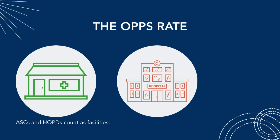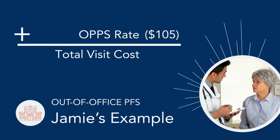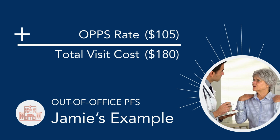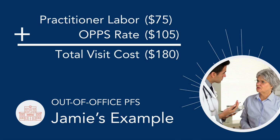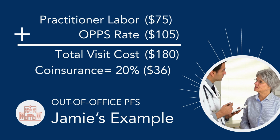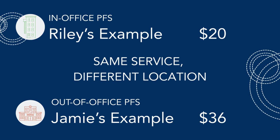Let's say in this case that the OPPS rate was $105. That'd bring Jamie's total to $180, since the practitioner labor was the same rate of $75. The standard coinsurance of 20% for $180 is $36. That's nearly double what Riley paid, all because Jamie was treated at a hospital outpatient department and not at a freestanding office.